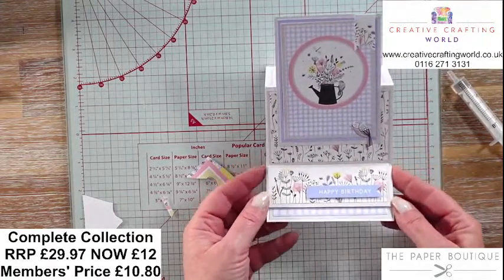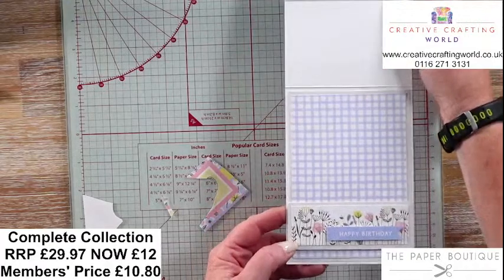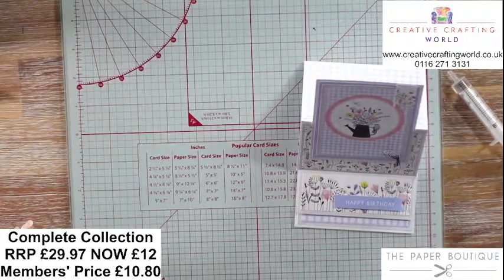Let me just do that for you so that you can see. And then when it opens up, it looks like that. And then you've got that area there where you can write on it. Okay, so that's demo number two.